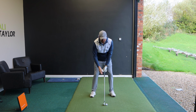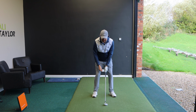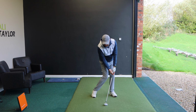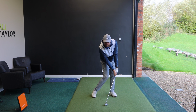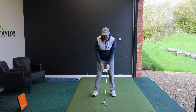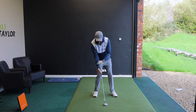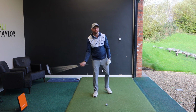At address position, I don't always see a huge difference. The impact is where you absolutely see the difference. With the best players in the world, you will see the weight's much more into that lead leg, the body's turned out of the way, the shaft's leaning forward, and a very powerful impact position. But unfortunately, most club golfers, particularly if you're someone who videos yourself, will tend to see maybe weight back on that trail foot, shaft leaning back, that trail arm really extended, and just extra loft on the golf ball.